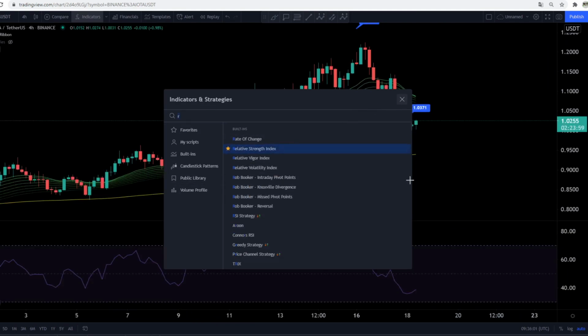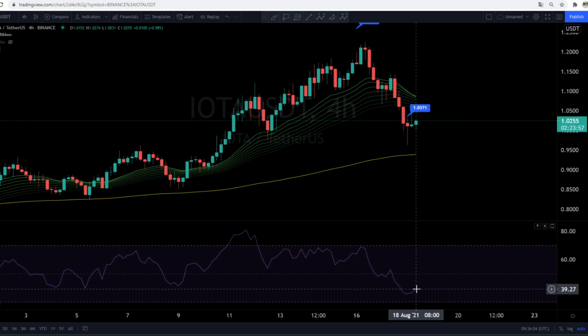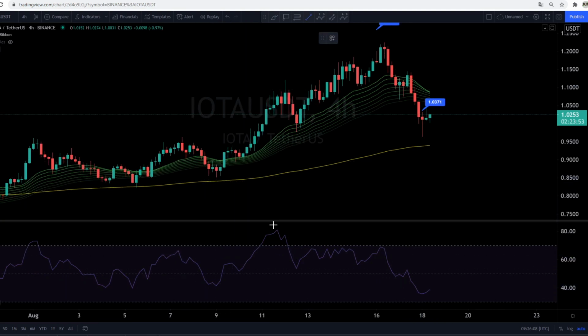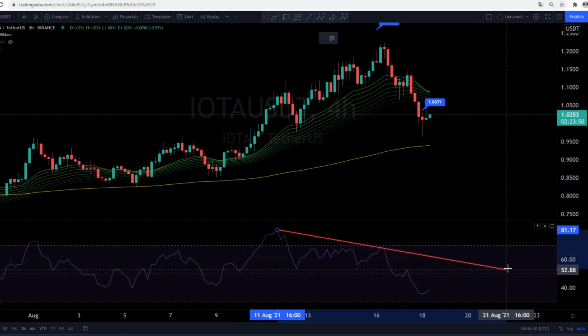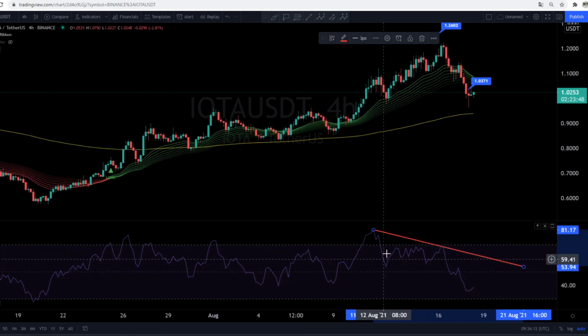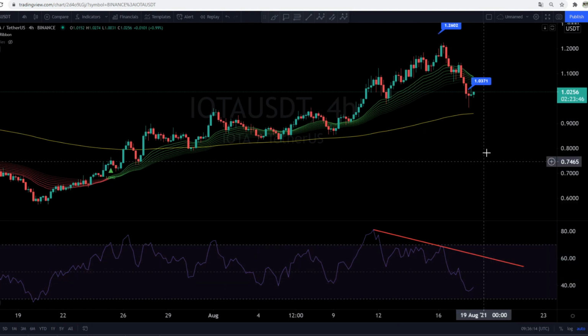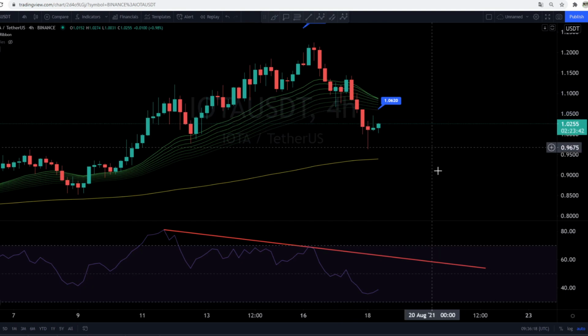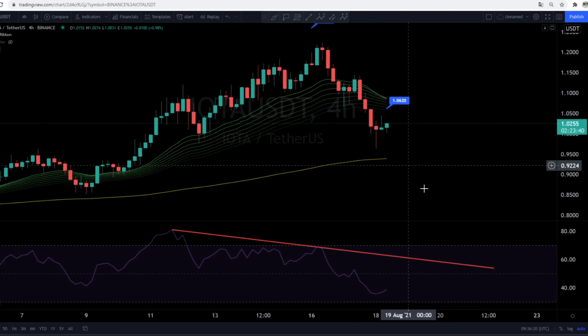Here it is. And it is not oversold, but it's on 39 points. It's really low. We can make one thing. We can make here this line from the highest points. So like this is our resistance line. And we have a lot of space to the upside. So maybe why not come here to retest the ribbon band again at $1.06, a little leg to the upside and then down again.